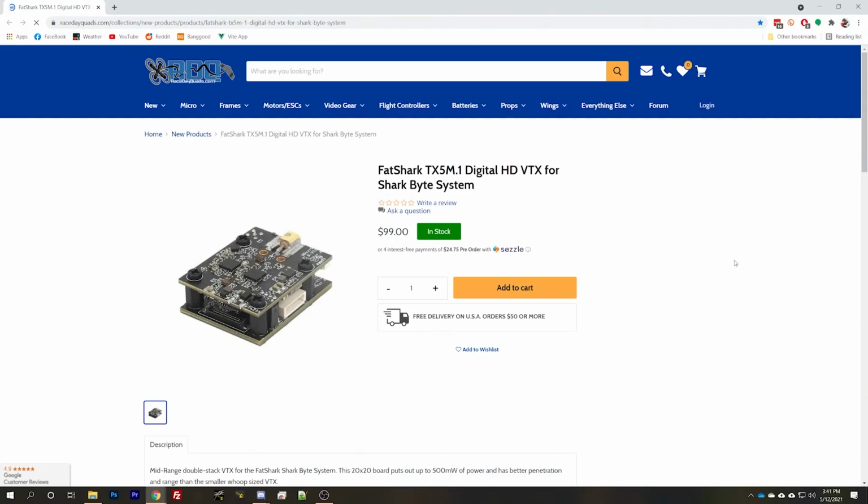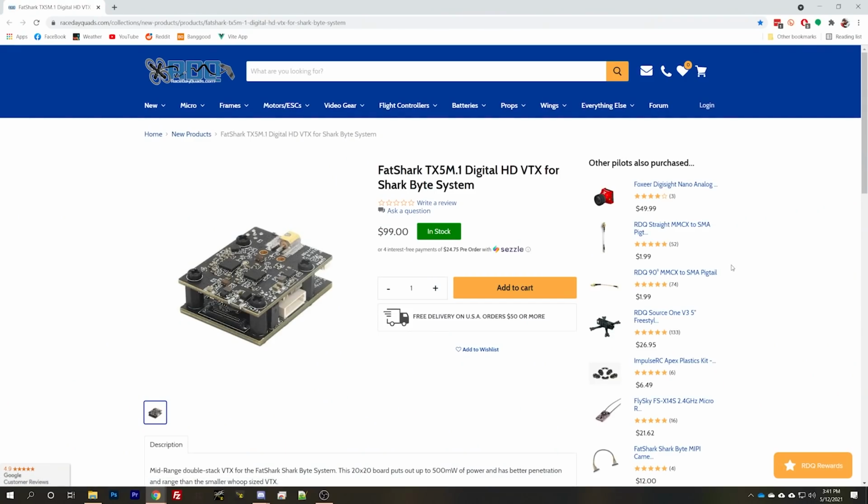Okay. We got just a couple other little odds and ends, Blunty, stuff that didn't fit anywhere else, but I thought was worth noting. And then we are going to talk about the giveaway. The first one is that the Fat Shark Shark Bite is now being carried at Race Day Quads. Shark Bite has been sold by GetFPV and, of course, Rotor Riot, which is owned by Red Cat, the same company that now owns Fat Shark. But now they're also, I saw this in the new products listing and thought I'd mention, if you're a Race Day Quads customer and you want to buy Shark Bite stuff, now you can buy it there.